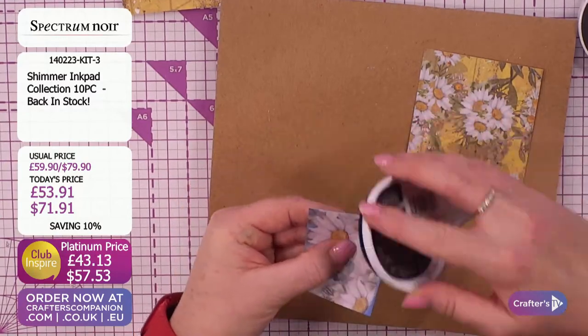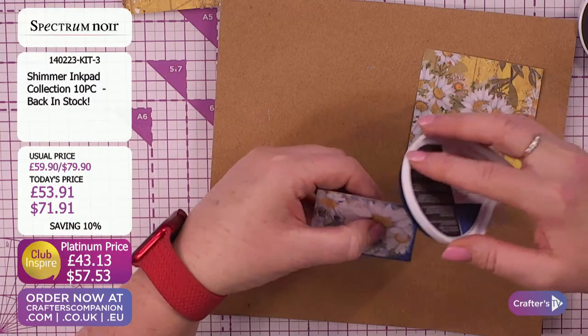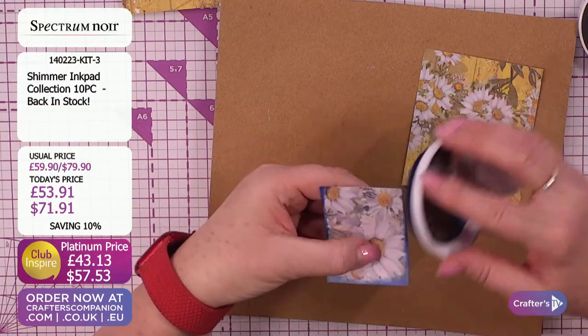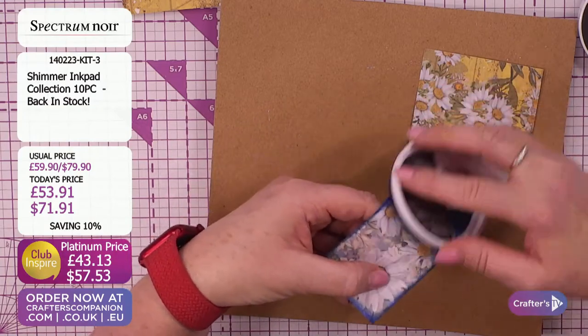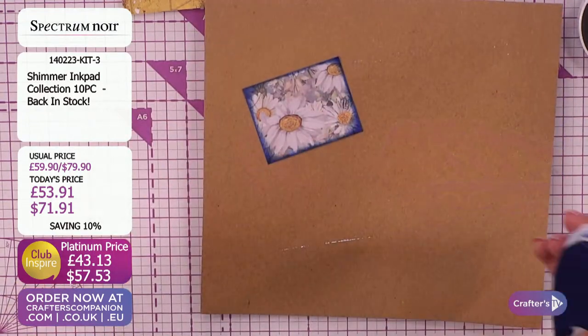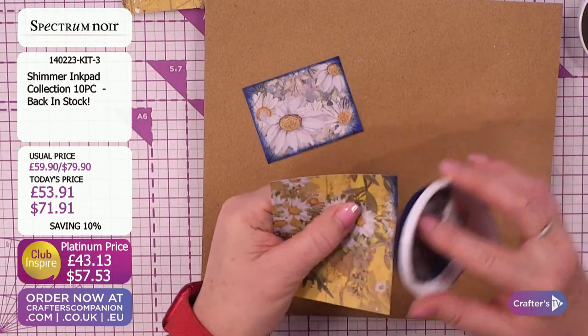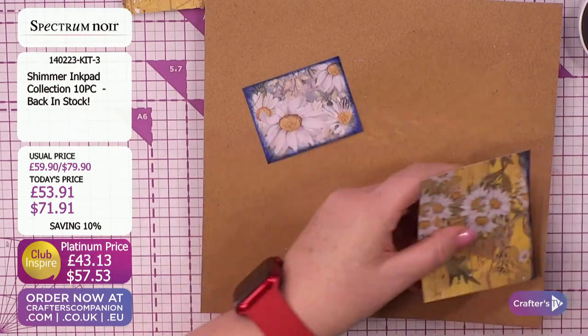So just take your ink. If you want to put a bit more on those corners, you can. It just depends how much of that white you want to show through. So just bringing it round like so. And you can see how much that's brought out. I'm loving that blue, actually. It looks so nice, doesn't it? It would look really nice, that blue.